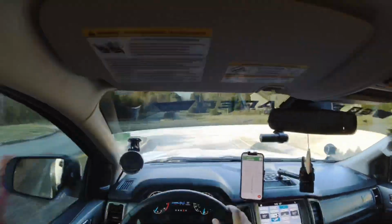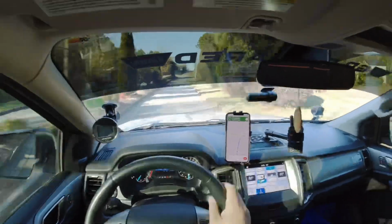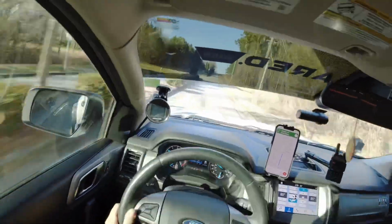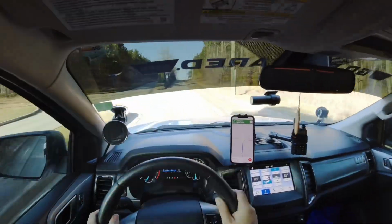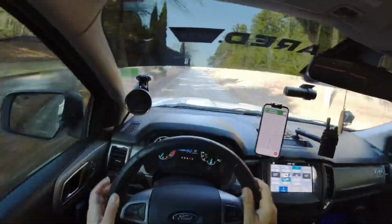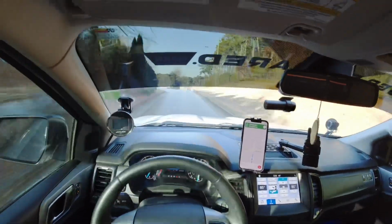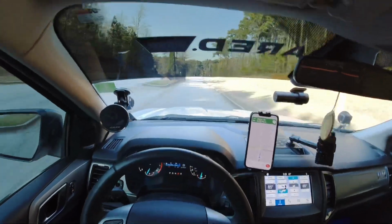So I thought it would be an excellent opportunity because the Rangers are really kind of growing in popularity. They're becoming a solid choice. Now that they've been in the market for a while, maybe you can pick one up used. So if you're considering a used 2019 or 2020 Ranger, you've come to the right place.